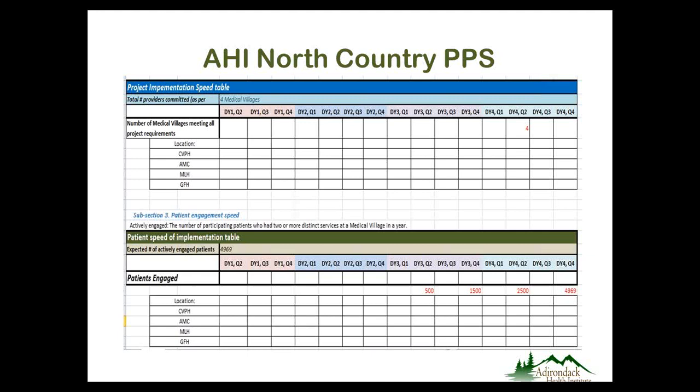So what you're being asked to do is, again, find the row for your medical village. Refer back to that definition of actively engaged, and fill in on a quarterly basis how many patients you believe will meet that criteria. Importantly, the number of actively engaged patients follows counting methodology 3. So that number is basically reset at the beginning of each new calendar year.